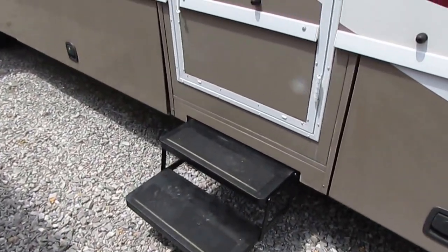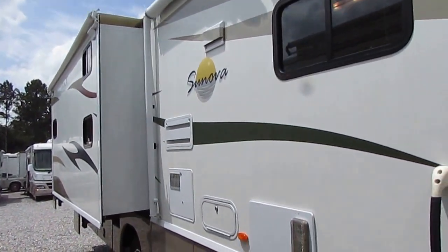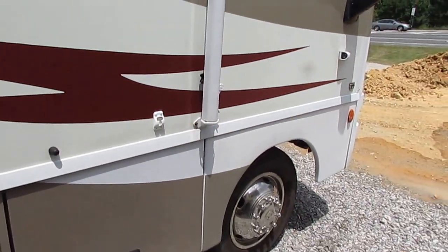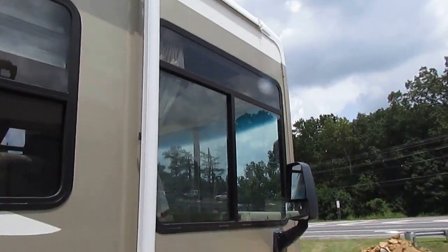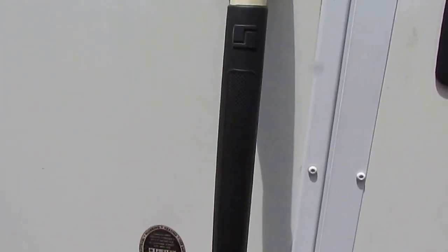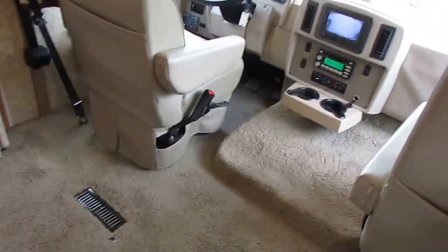You've got power steps, full heated basement. This is a 4 Seasons model. Like I said, folks, we're going to put a brand new awning canvas on it. It's got the automatic hydraulic levelers and so much more with only 10,000 miles. Let's take a look inside, because I'm going to tell you, it is hot as blazes out here. So I'm going to tell you the difference between outside and inside today is night and day.